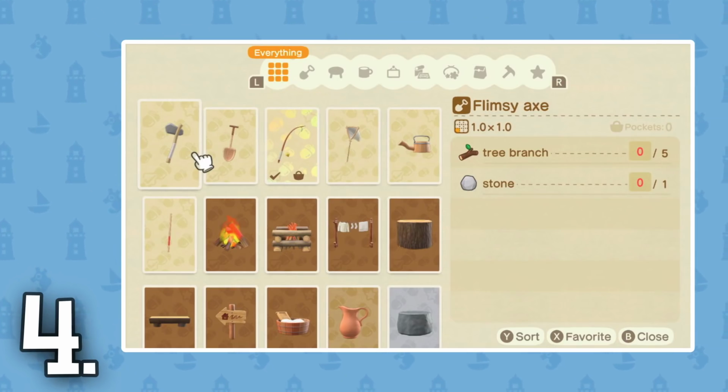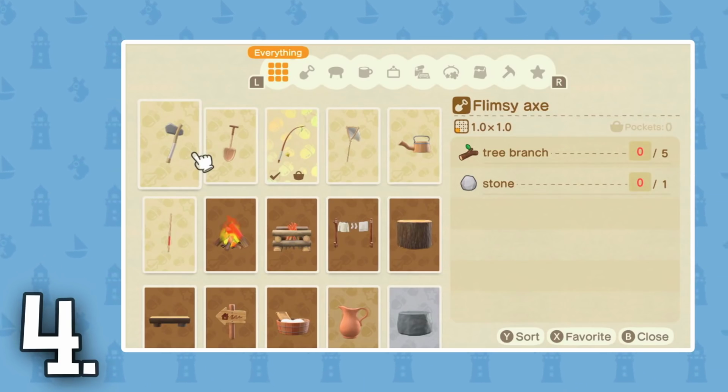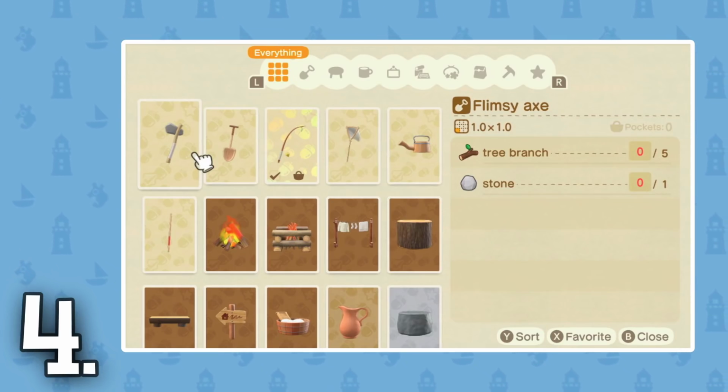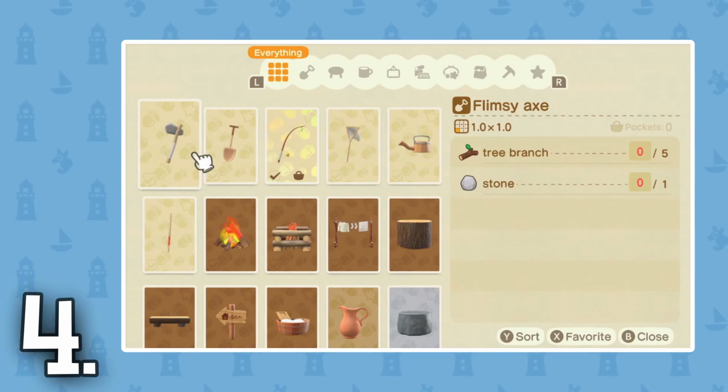It would streamline the process so much. You know, there's a lot of Nook Mile tasks that want you to do crafting as well, so that would help too. And I think just in general it would encourage people to craft more, because when you're sort of slowed down, it really doesn't feel great to do a whole ton of crafting at once.